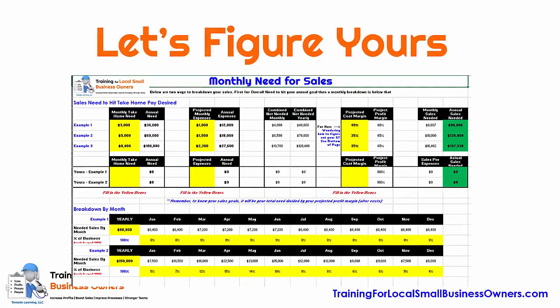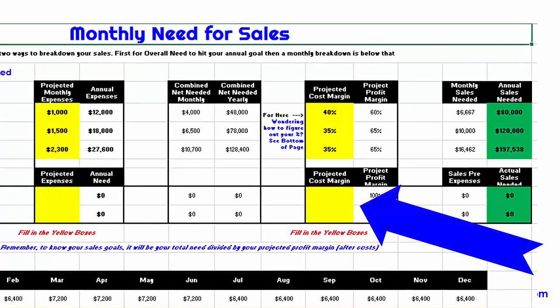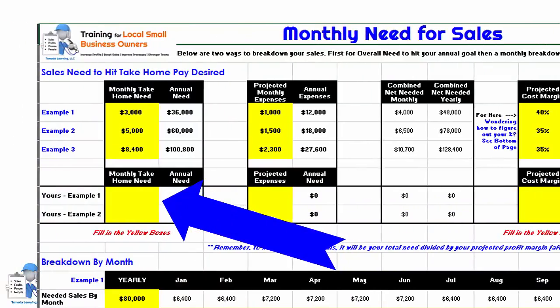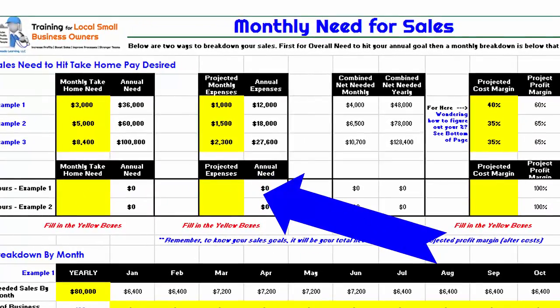Now, let's figure yours. So you're going to put in what your particular cost margin is that you calculated out. Don't forget, at the bottom of the spreadsheet, there's a place where you can key in your total sales and your costs, and it'll help you figure out this percentage. So you're going to key in that number, 35%, 42%, whatever number you come up with. Then you're going to put in here what you need your take home to be, 3,000, 4,000, 5,000, whatever that number is. By the way, if you use example 3, you'll notice that this is somebody who's trying to get to a $100,000 profit. You're going to put in what your monthly expenses are.